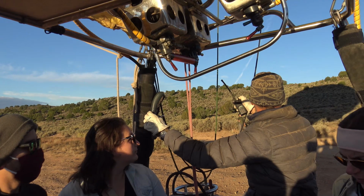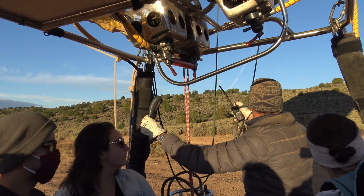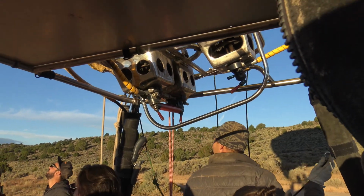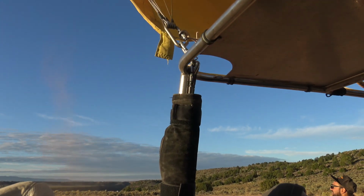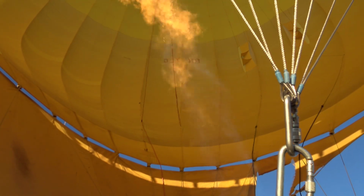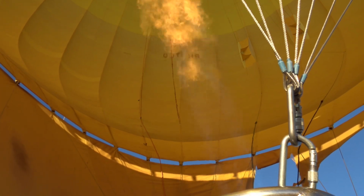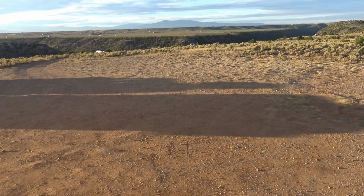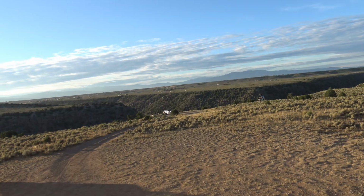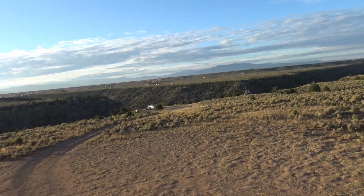Once loaded into the balloon, the pilot performs a quick check of the weather and another test of wind direction, and it's off into the wild blue yonder. Oh, we're off the ground. Yes, ma'am, we're off the ground.